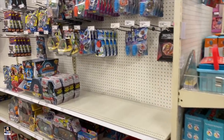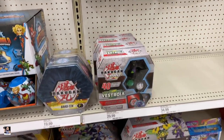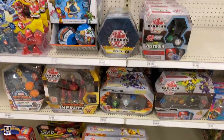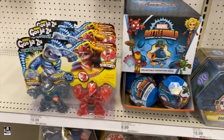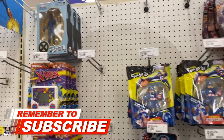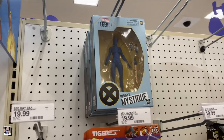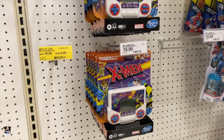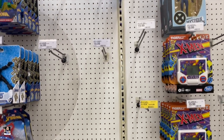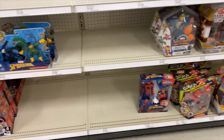All right, guys, let's start things out right here. Got the Battle World, Gozitsu, got Mystique, got her on clearance, 12 bucks. But that is it for Legends. Wow. Bending Flex.